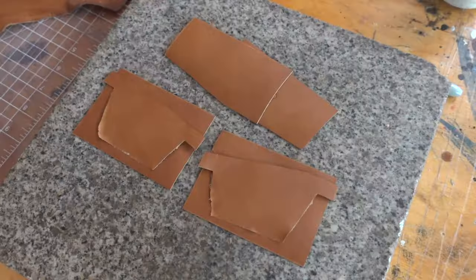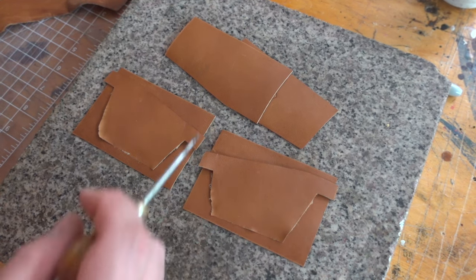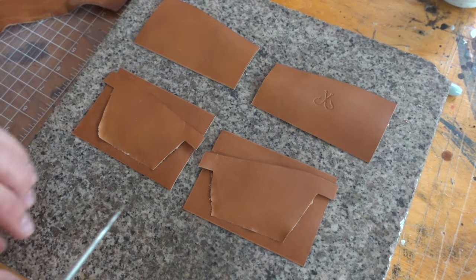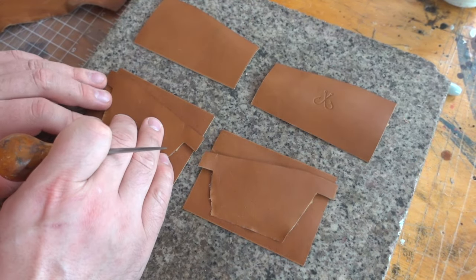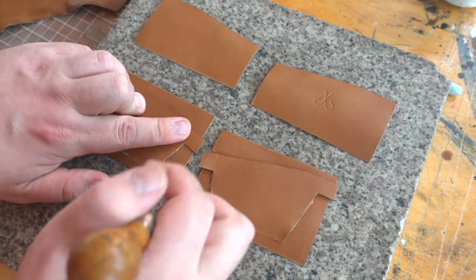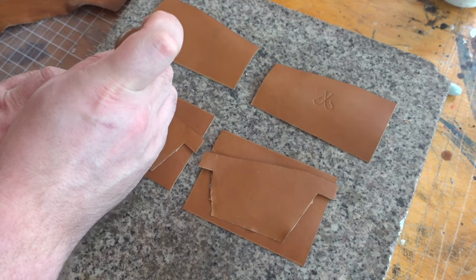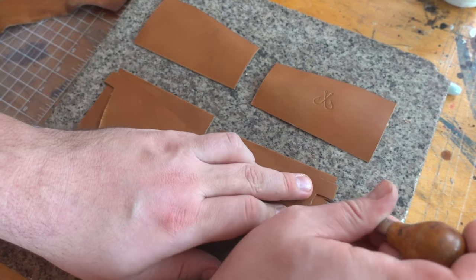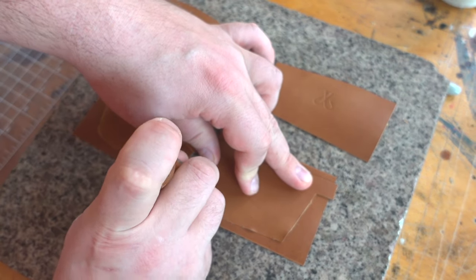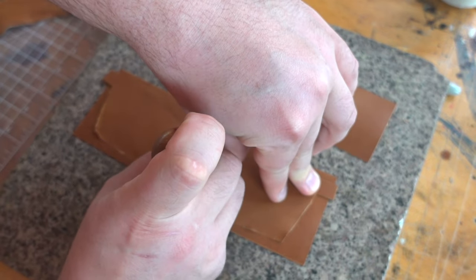Some people do. I don't. There we go. So you can see I cut mirrored pockets on either side. Did that for both of them. And what I'm going to do now is I have this pretty much lined up exactly where I want it. There will be a guide in the pattern as well. And what I'm going to do is just kind of lightly mark the top. You can also mark the bottoms as well. But I like to mark the top because it shows me where to glue to.